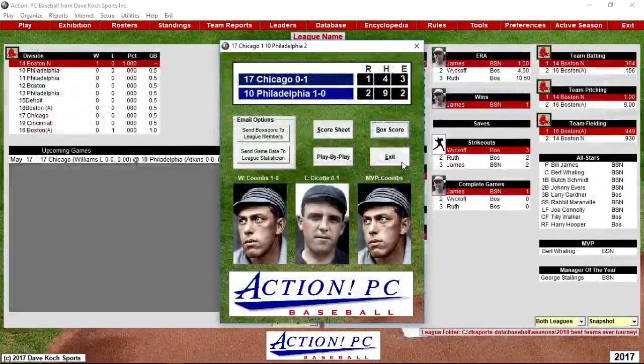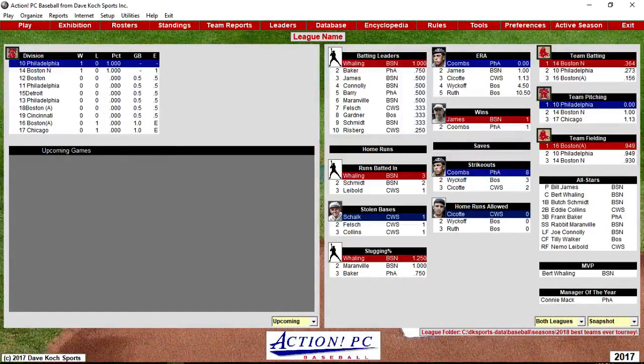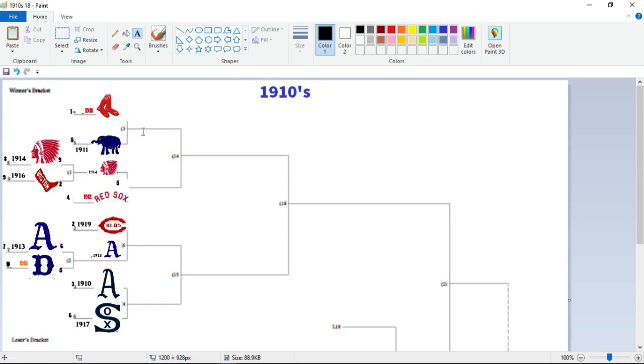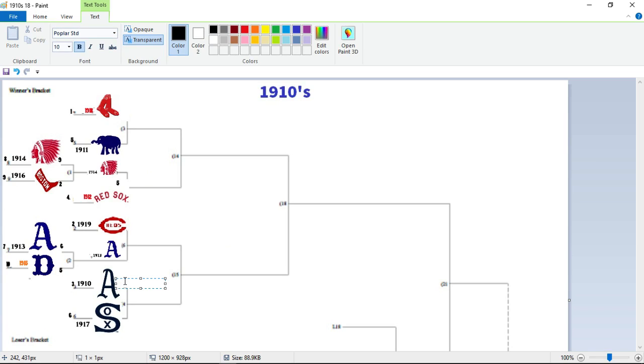Okay, so another one bites the dust. And we'll go to the board. And we're going to move a couple of teams here. 1910 gets 2.